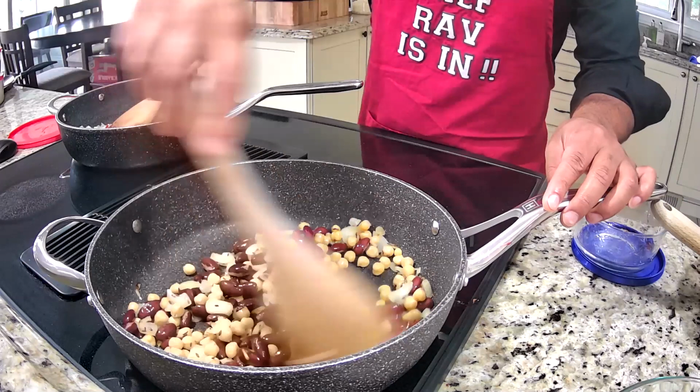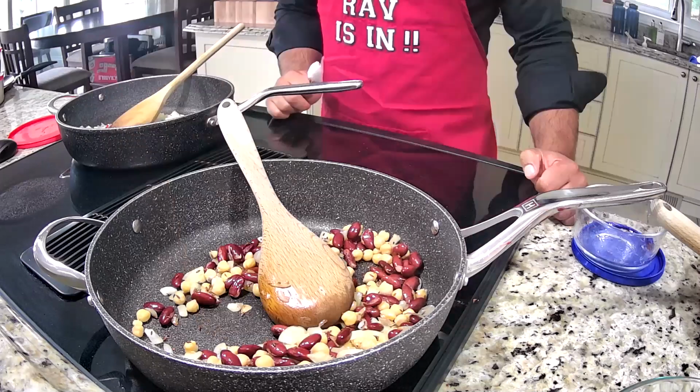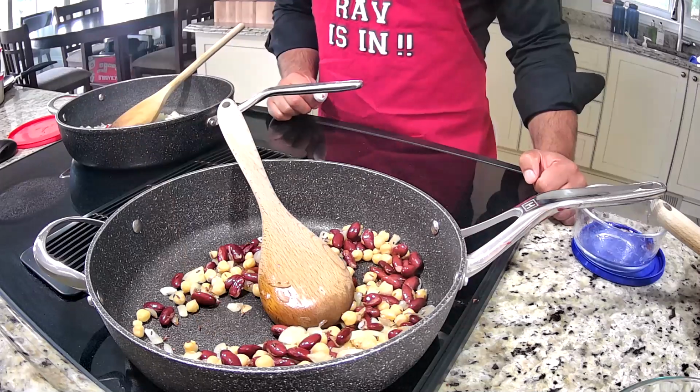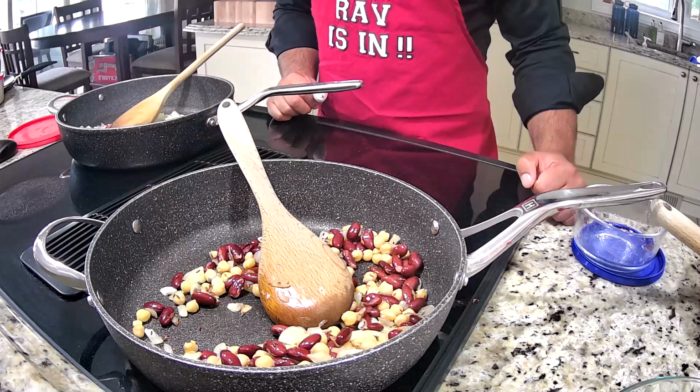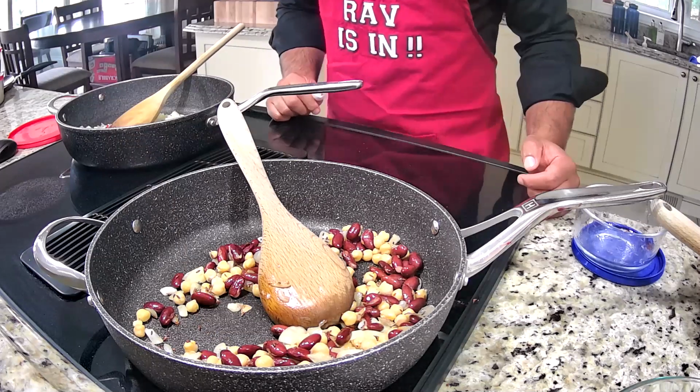Now, the reason I'm putting beans in it is because Jamaican rice traditionally has some kind of bean in it, and sometimes with Indian rice, it'll have onion and cumin seeds. That's why I thought it would be a good combination and a good pairing with the beans and the onion, basically.